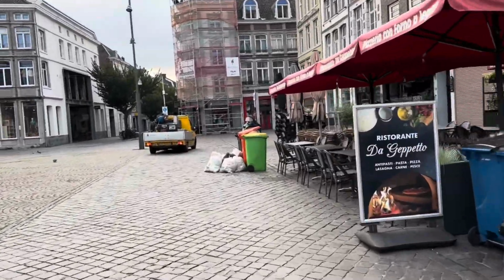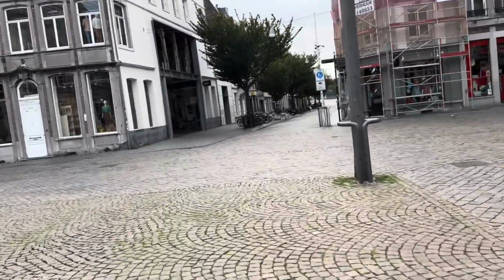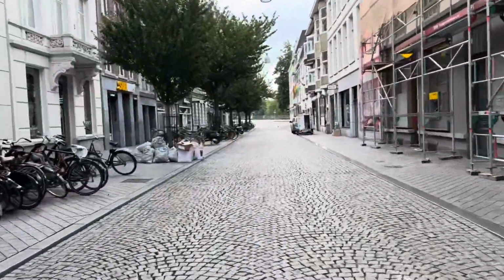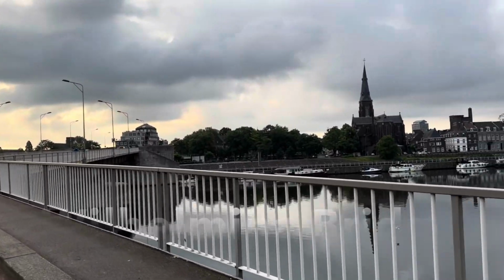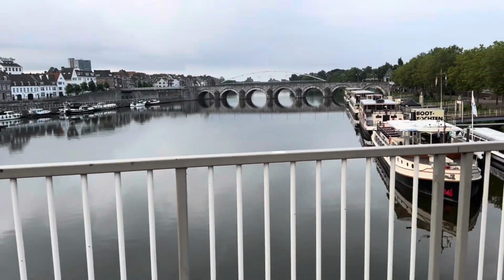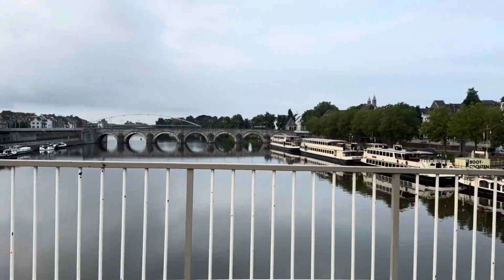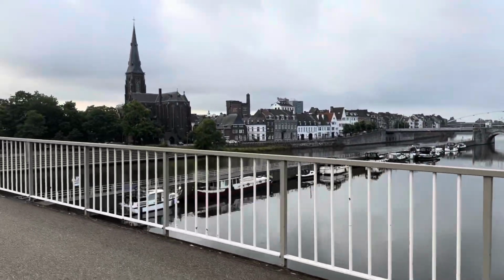The city center was almost completely deserted apart from the service trucks delivering food early in the morning and the garbage disposal trucks taking away the rubbish from the evening before. I continued through the city center, just enjoying the quiet of the morning. I then crossed the Wilhelminabrug or Wilhelmina Bridge, which crossed the Meuse River, which ran through the center of Maastricht. To my right, I could see the St. Servus Bridge, which is one of the oldest bridges in the city, being constructed in 1280 AD, and currently is a cycle and pedestrian bridge only.